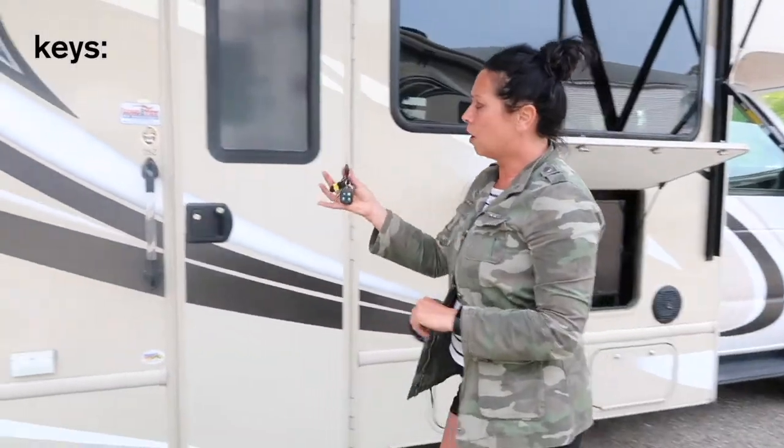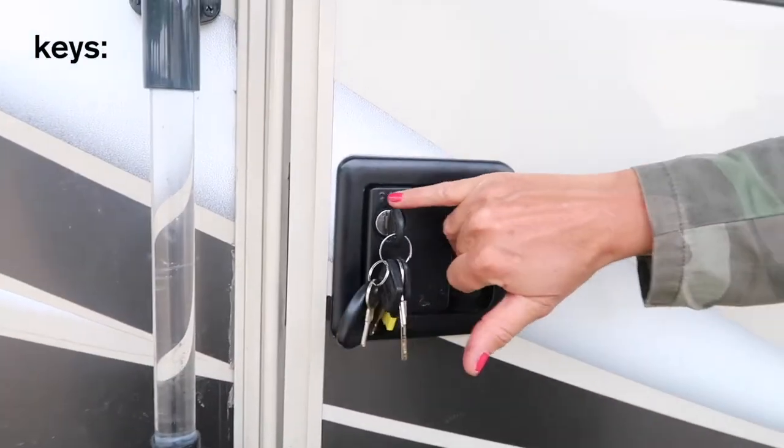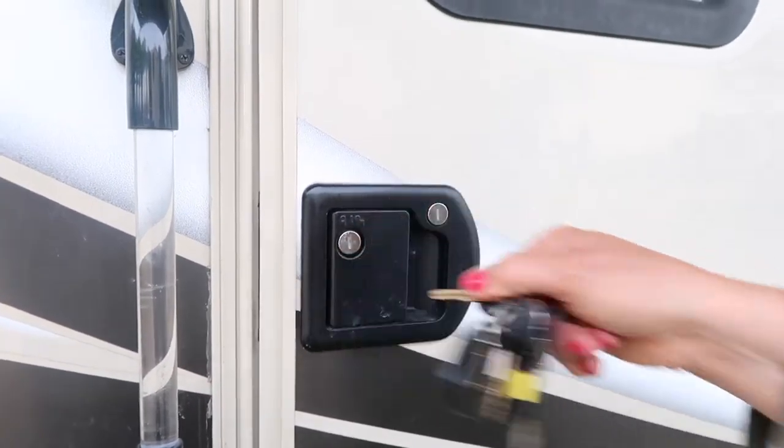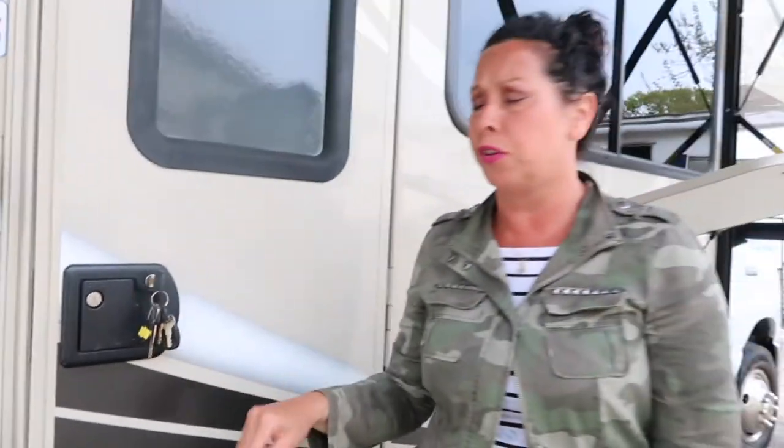Okay, we want to discuss a few things on the exterior. Keys, you got a round key. That's your main key. Okay, it shows your pictures on lock and locked. It's pretty simple. And this is your deadbolt. Not everybody uses a deadbolt, but it's there if you need it.